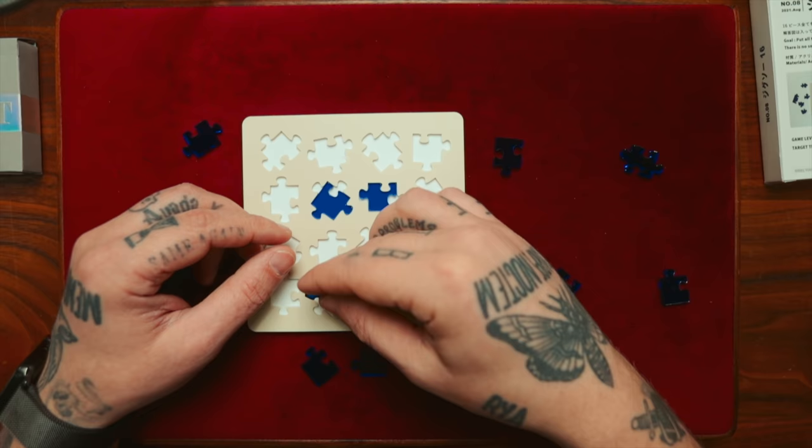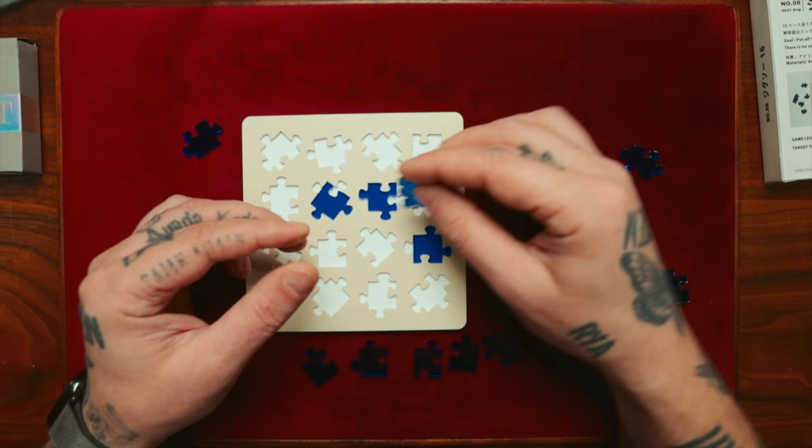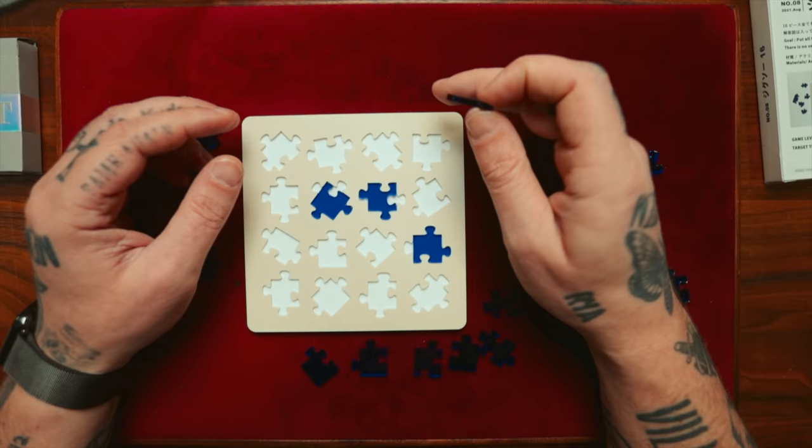Ideally, we just get lucky. Just a bit of luck on our side, you know? That's all we really need. All right, this one looks to not fit anywhere, which is concerning, which means I've overlooked one possibility at one point. Start again, so we'll kind of do this.